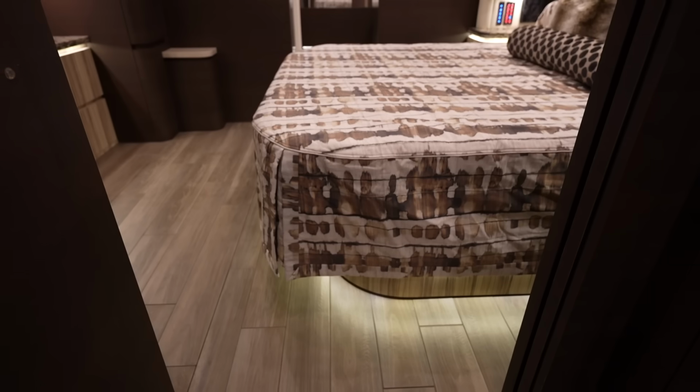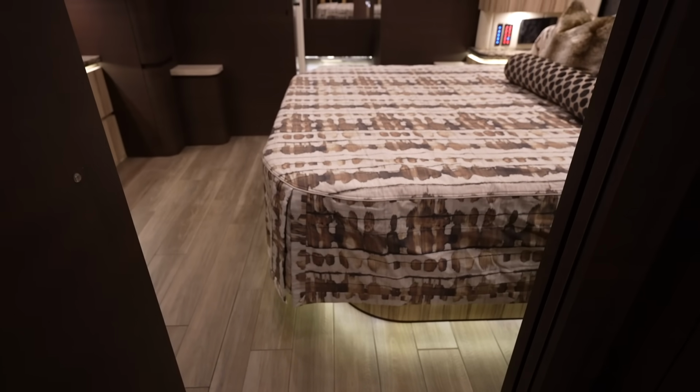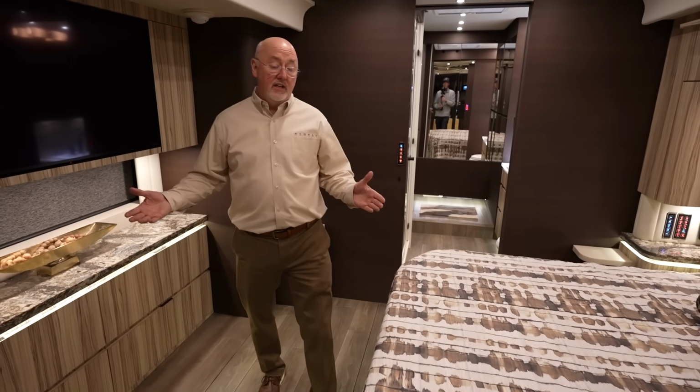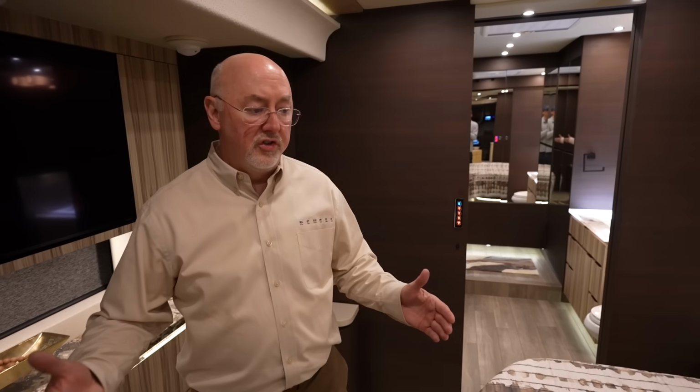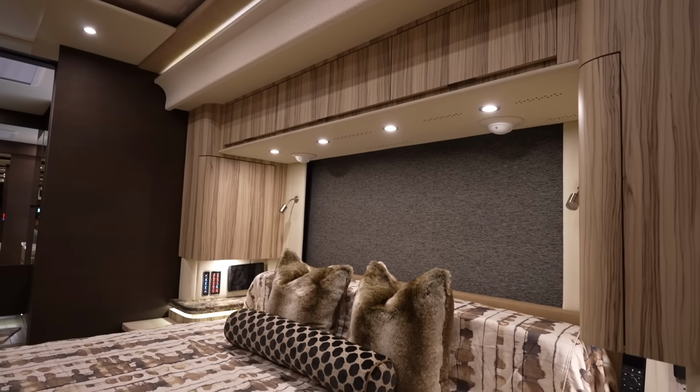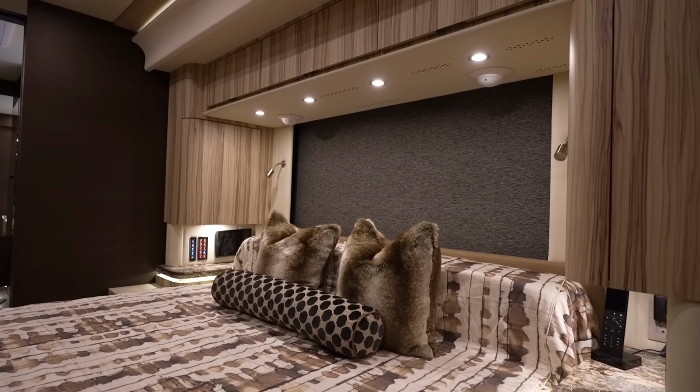But also you've got enough window so that in the morning you can get the morning light to come in. This bed is actually a larger king-size bed than what we normally put in a coach. This is a larger king-size bed compared to our junior king that's standard. Nice. And we have the ability to do that for customers that are tall. This client, he was very tall, so we went ahead and accommodated that.